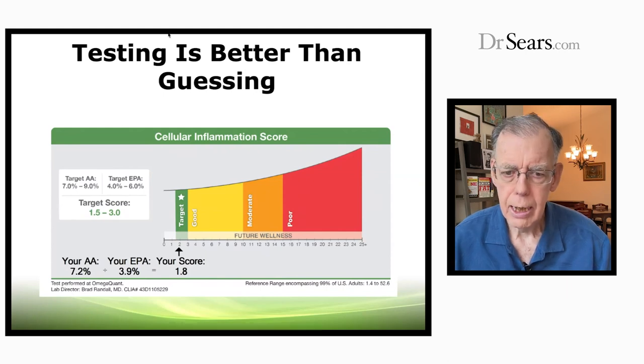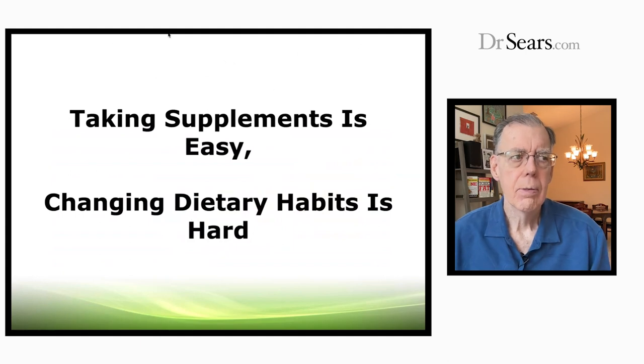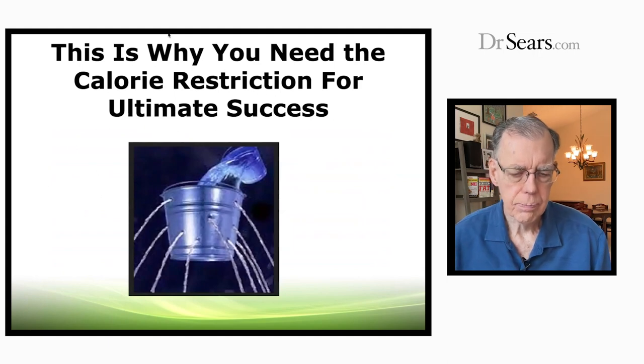But you can bring it down very quickly into that target zone, because we can now individualize the amount of omega-3 fatty acids one needs to do that. Now, taking supplements like polyphenol extracts and omega-3 fatty acids, that's easy. Changing your dietary habits, that's hard. But that's the underlying key for metabolic engineering. And here's the reason why.